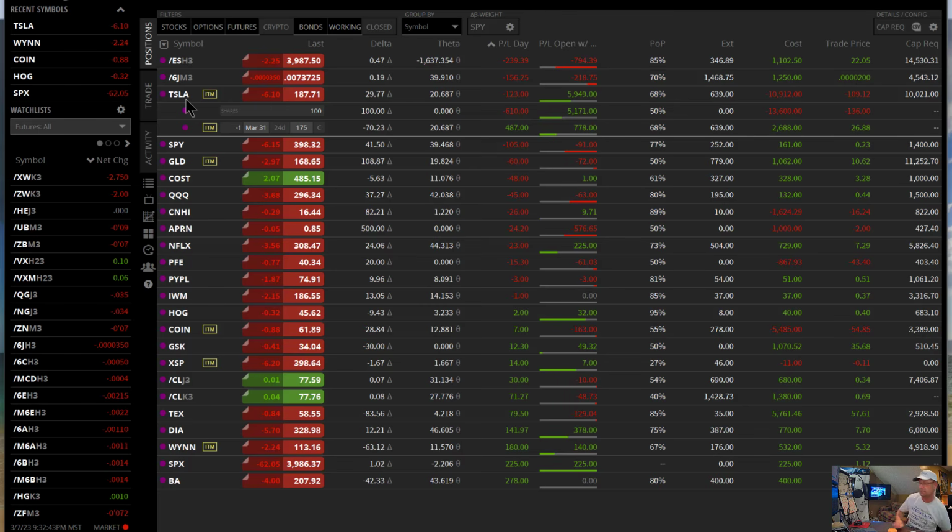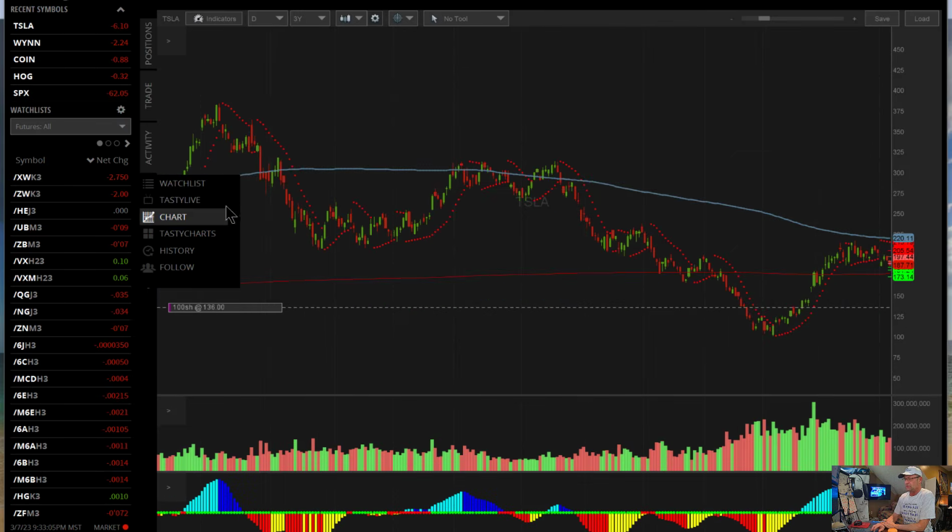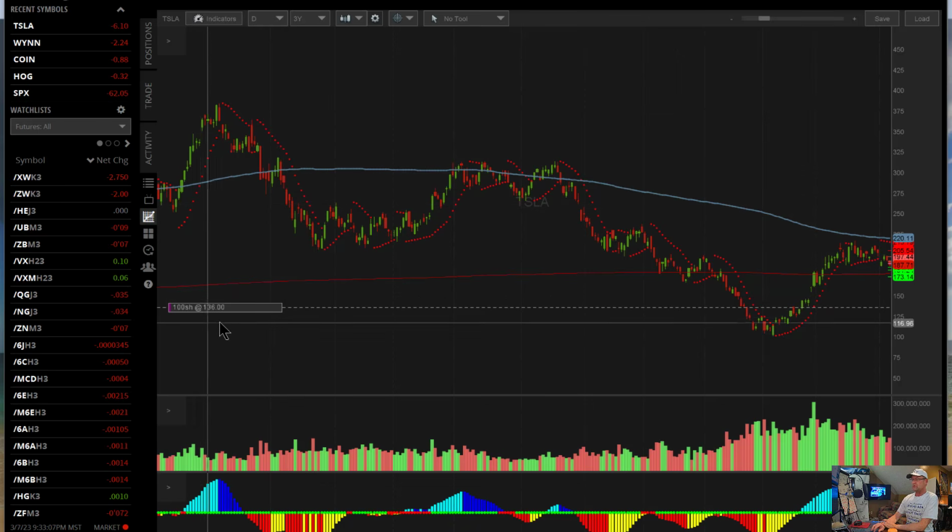So Tesla is one of the long positions here, and we were assigned Tesla stock. You can see I've got 100 shares of Tesla stock in this position. We first sold a put. Now I sold the put at about 136, I believe. If we take a look at our charts here, yes. So you can see my cost basis here in Tesla. It's 136.